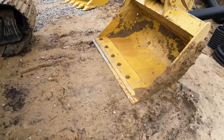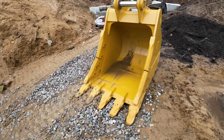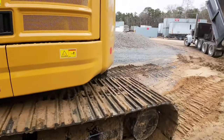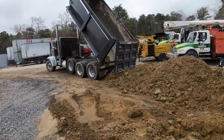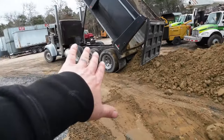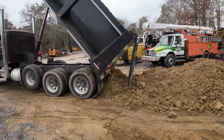like literally. That's the digging bucket, so brand spanking new. But I had to move that pile, and I had to dig this down because I was leaning way too bad. So I had to dig this down just so I could, you know, dump without tipping over. Even that, I'm still leaning a little bit, but it's not that bad.